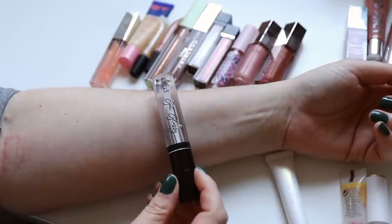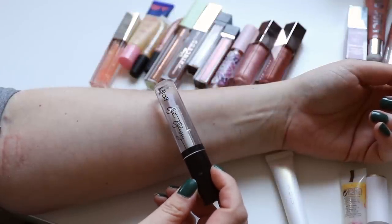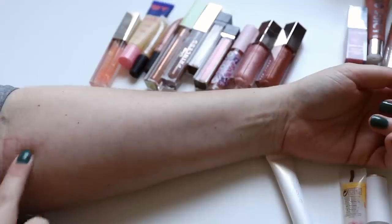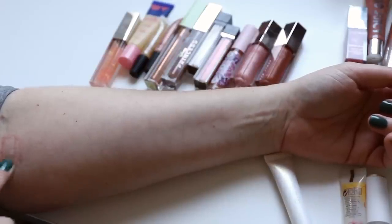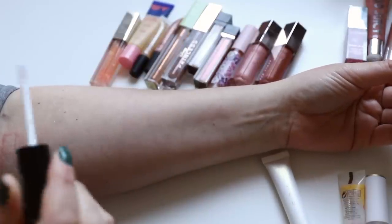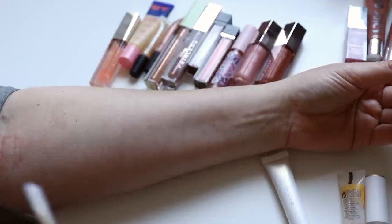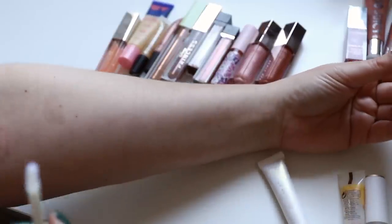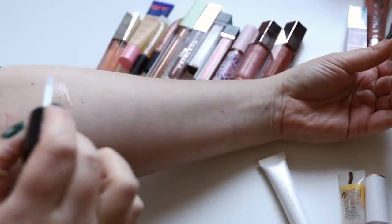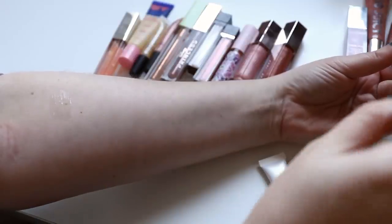All right, let's start with the clear glosses. This is from Ulta 3. It's a very affordable brand in Australia. Also, ignore this. I had a blood test this morning and I have a tape allergy, so fun times. From memory, this was super shiny and really nice on the lips, but was it chemically tasting? It's very, very fragrant, but it's a nice gloss. I'm gonna put a little bit on.